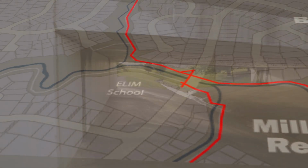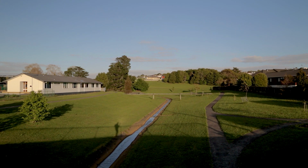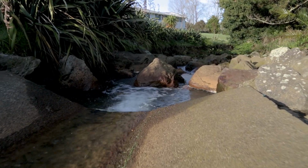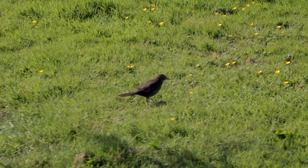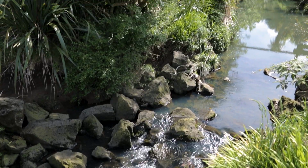The path carries on under the Botany Road Bridge, next to the ELIM Christian College, and it's right here where things get more interesting. Right here the canal stops and the water feeds into a stream. From here on you will encounter diverse bird life with native plants and trees.